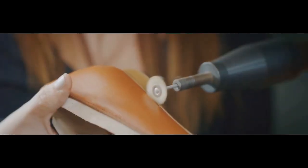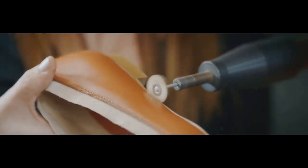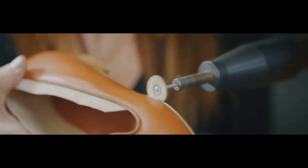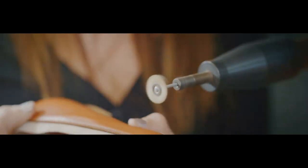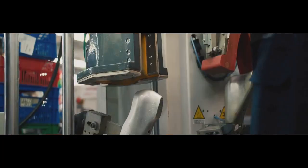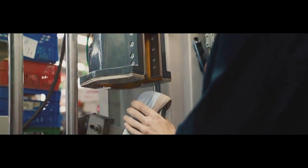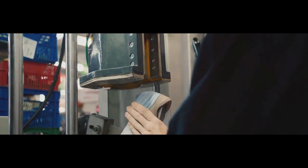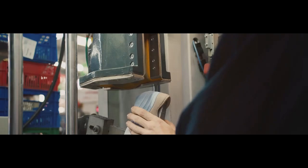Nike utilizes a wide range of high-performance fabrics, foams, and rubbers, each chosen for its specific properties. These materials are sourced from around the world, ensuring that only the best are used in the production process. The selection process involves rigorous testing and evaluation to ensure that each material can withstand the demands of athletic performance.